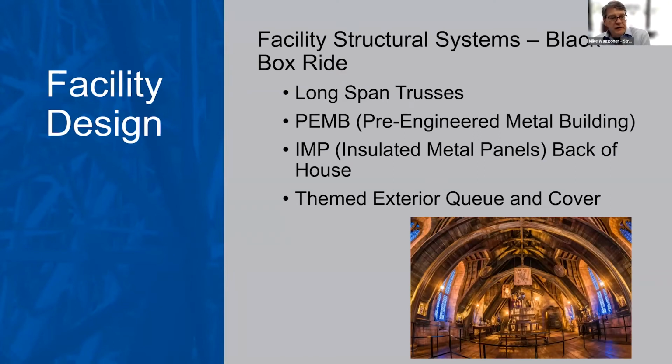And back to facility design, we're going to cover our first type of building, which is a black box ride.